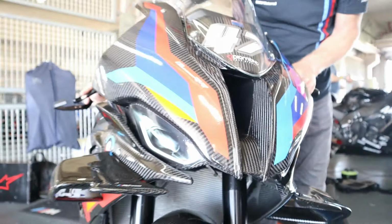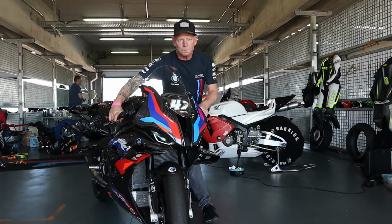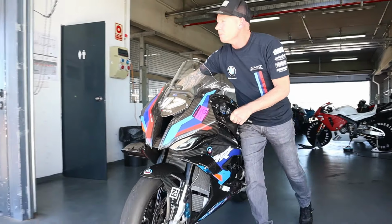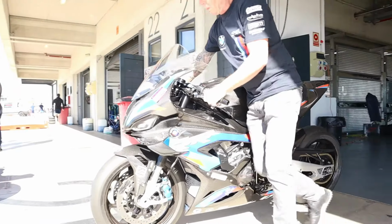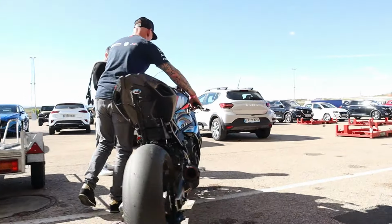Then I loved Simon Hallam's BMW, fully carbon BMW. When I say fully carbon, it had carbon everywhere. It was amazing. And Simon was giving it some as well. So these were my two favorite bikes. Now it's time to show you some more laps. This will be the last session.